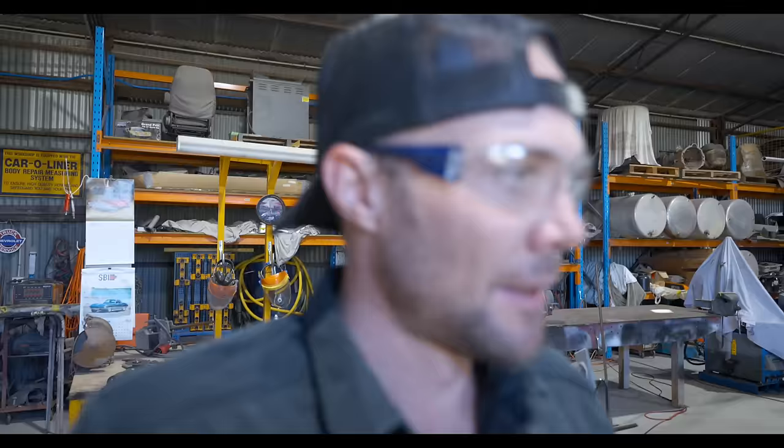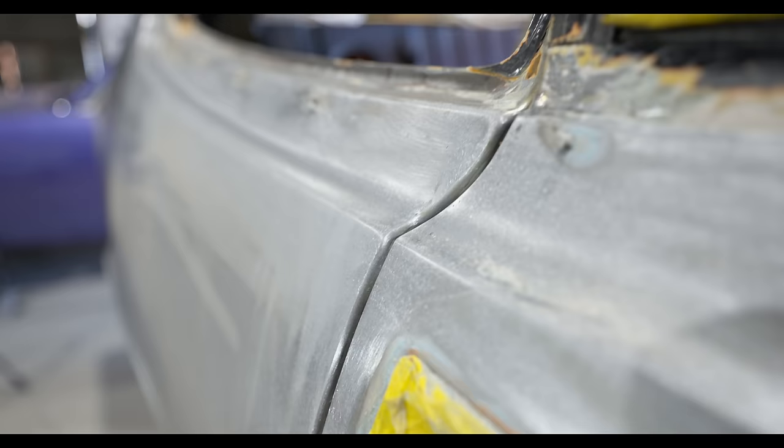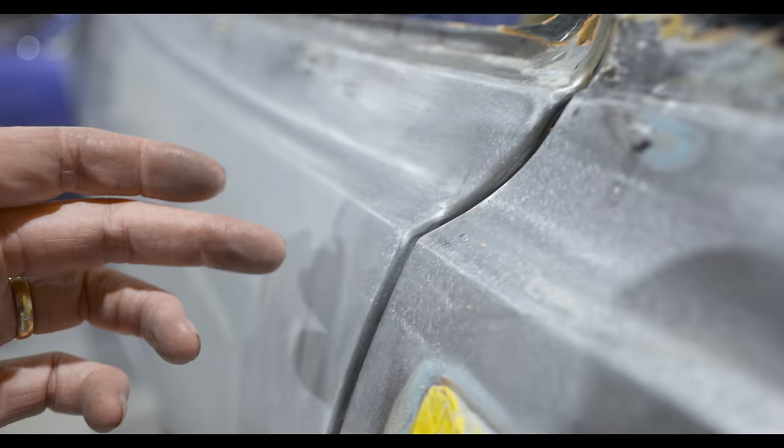Check out how mint this looks now in the gaps. Really nice. You can see the door, how it lines up on the very top just here. Now that's absolutely mint. And then the same with the top of the door now to the quarter panel. Everything's fitting beautiful now. So I've removed that filler along the top there, as you can see. And yeah, it's looking heaps better now.